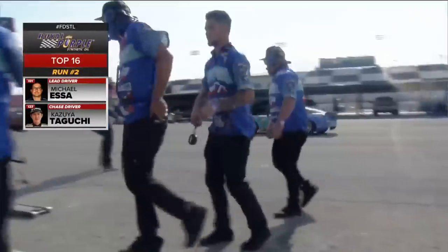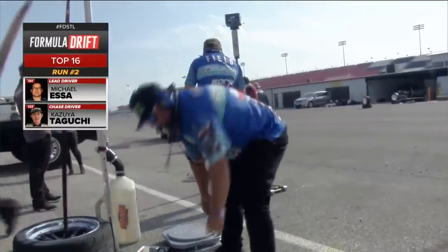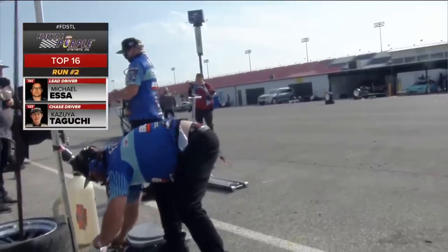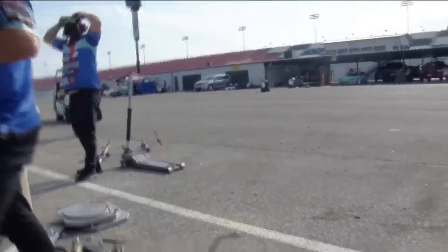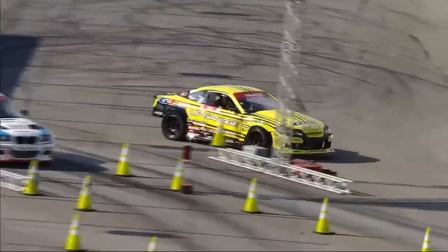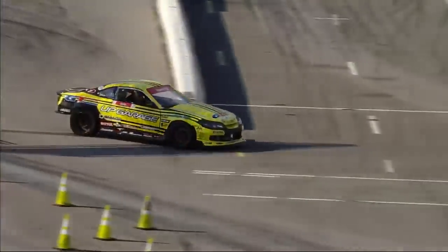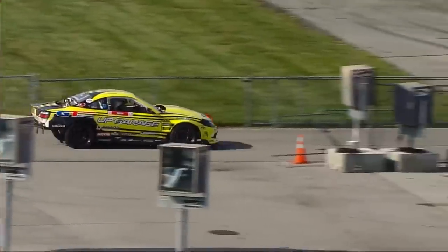So Taguchi pulling up to the line, and look at that. There's Matt Field. Oh, man. So even with Essa down on power, Taguchi is calling a competition timeout. So another NGK competition timeout. All right, so we got another NGK competition timeout here. Michael Essa is like, oh, man, unfortunate for him.